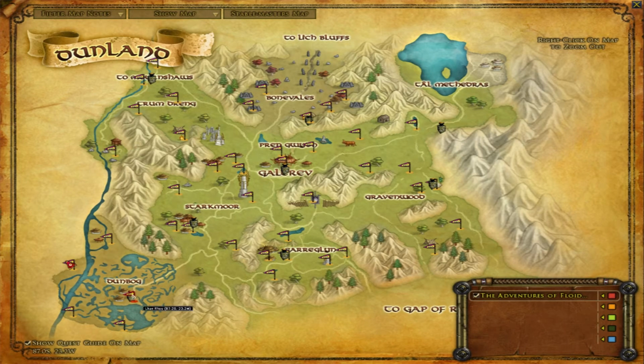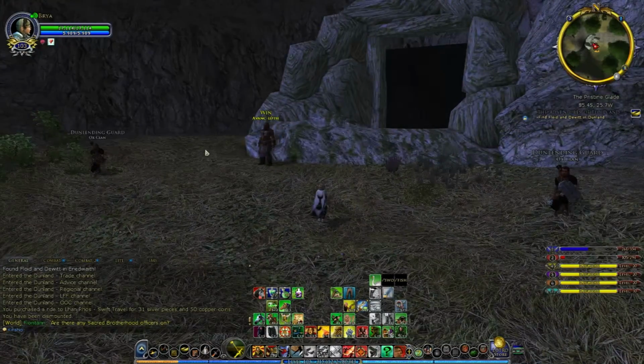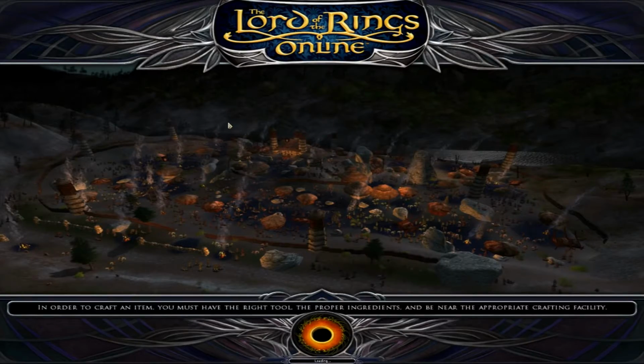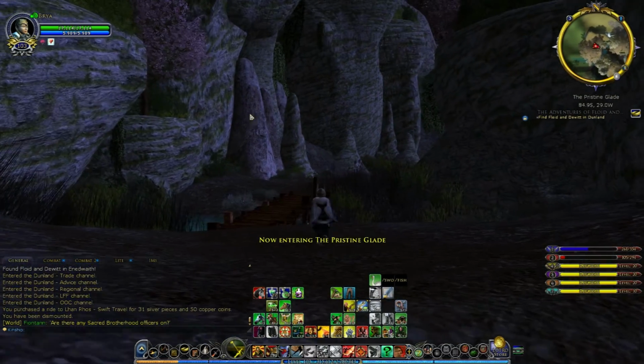you kind of want to head 10 o'clock, slightly northwest, until you get to this place called the Pristine Glade. It's across the river. It's on the northernmost section on the western bank of that river, which is where you'll see this kind of doorway, which is where I'm stood now. You will get vectored here as part of your questing in this region, but you probably still wouldn't find the guys unless you knew what you were looking for.